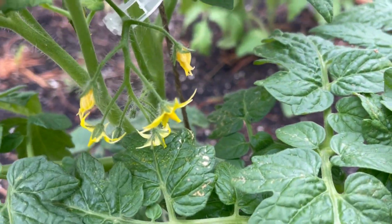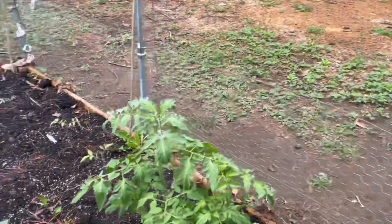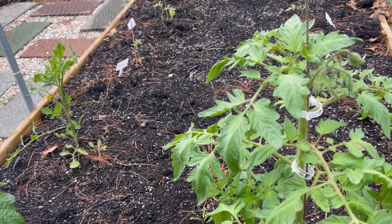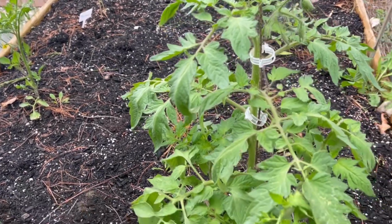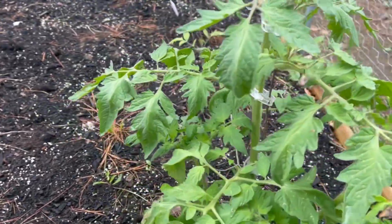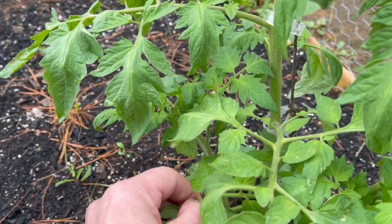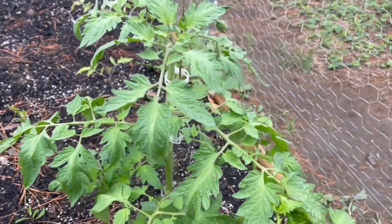Look at that. And the big heirloom, it's the red beefsteak heirloom tomato. I don't see anything on that.